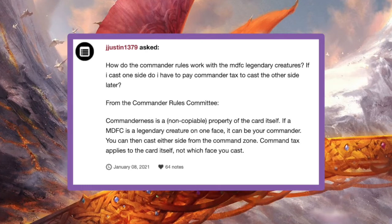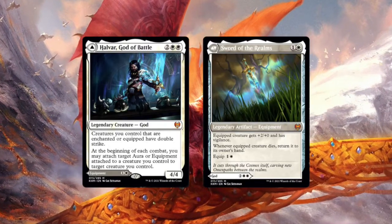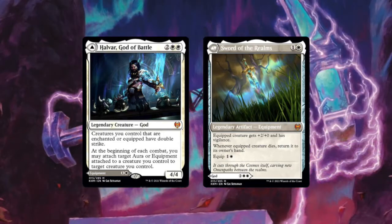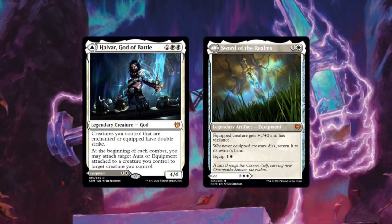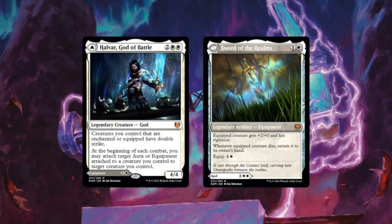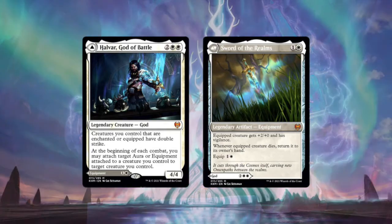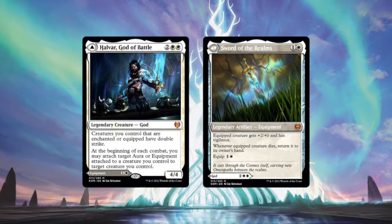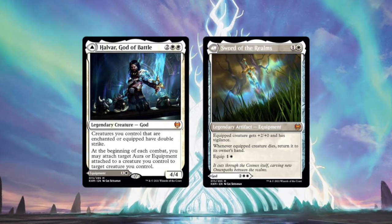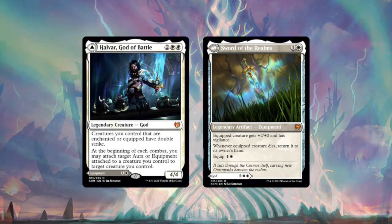Let's start off. We have white commanders here. We have Halvar, God of Battle, 2 white, legendary creature god 4/4. Creatures you control that are enchanted or equipped have double strike. At the beginning of each combat, you may attach target aura or equipment attached to a creature you control to target creature you control. And then on the backside, it is Sword of the Realms, 1 and a white, legendary artifact equipment. Equipped creature gets +2/+0 and has vigilance. Whenever an equipped creature dies, return it to its owner's hand and equip for 1 and a white.